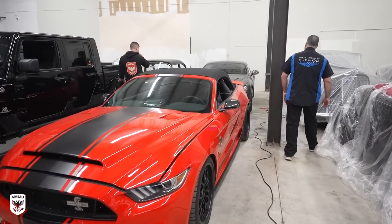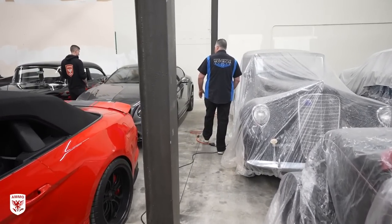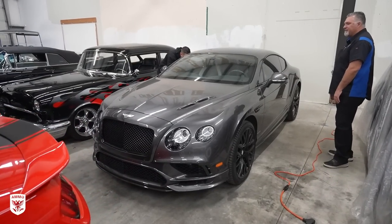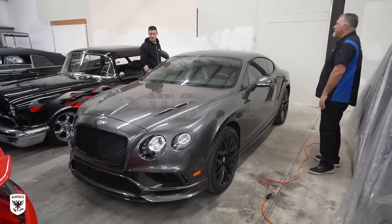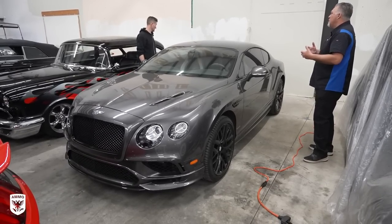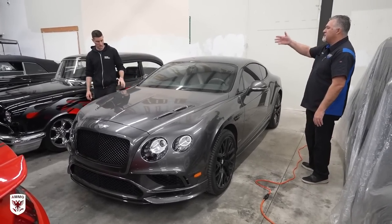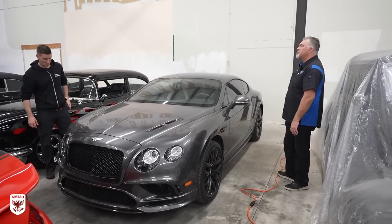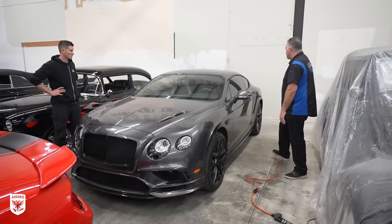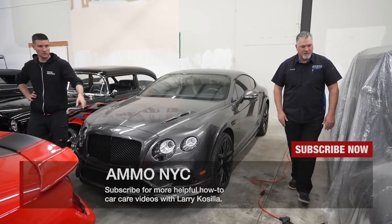Got the Bentley. Yeah, Bentley Continental Supersport GT. What makes this car rare is they only made 710 of these cars worldwide. And this car was actually a market launch car. So when they were launching the GT, they brought this particular car to all the different auto shows to promote it. Very nice car.